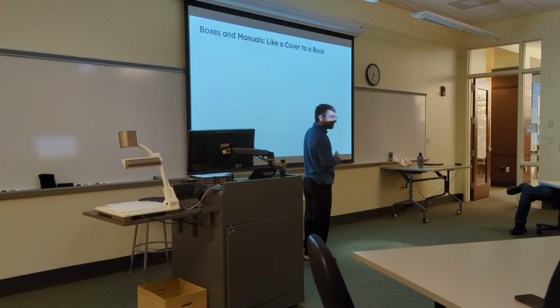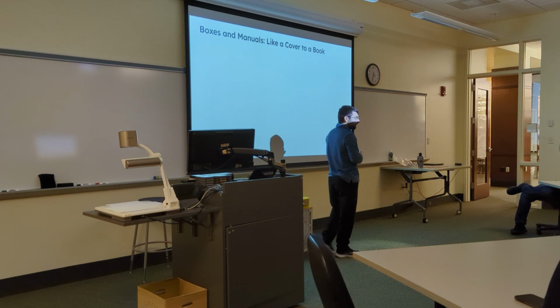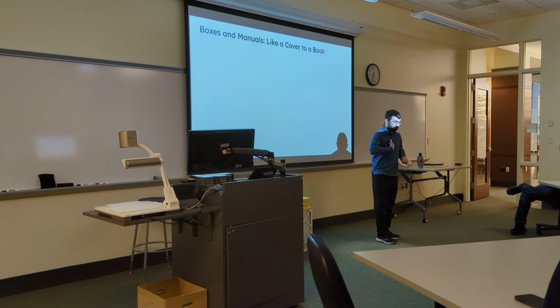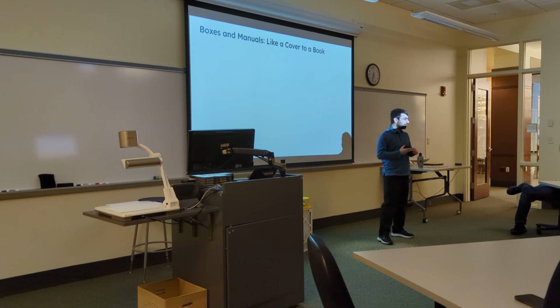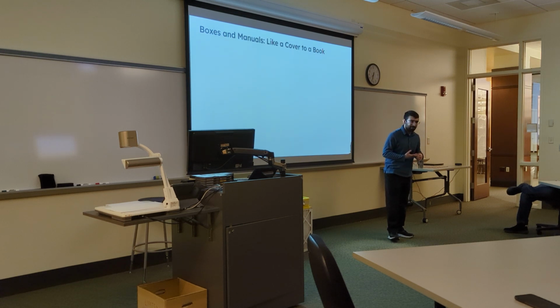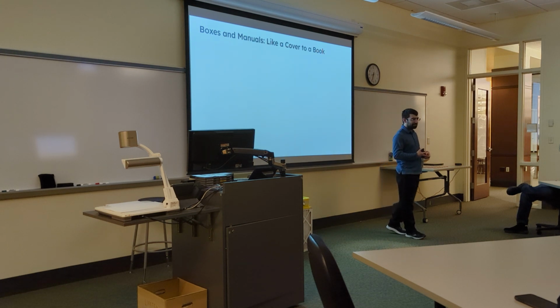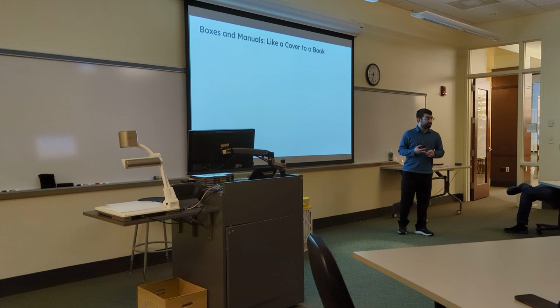I'd like to talk about boxes and manuals for a second. Some people care about this, some people don't. Collectors usually do. Like covers to books. Like, for a book, the cover protects it. It provides context of what's inside to the person using it. You wouldn't rip off the cover of a book and then leave the pages on a shelf in a library for people to use. It's a very important part.